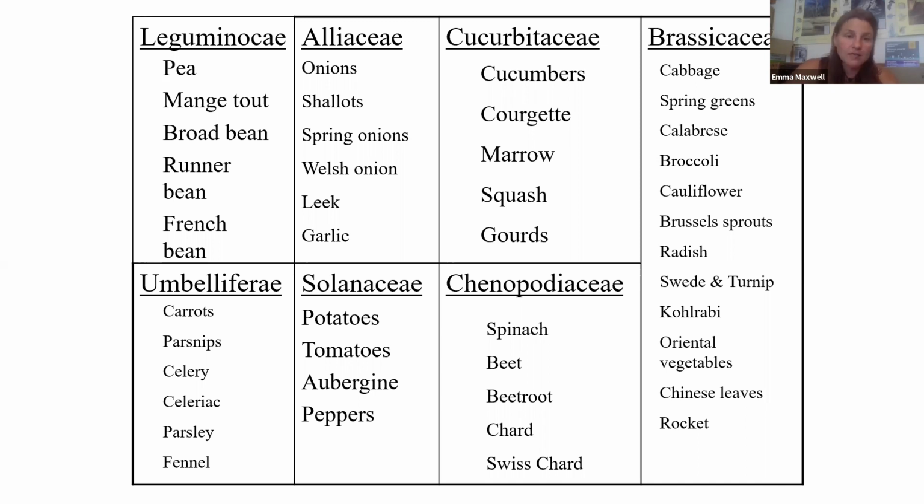They're prone to rust. They're also prone to white rot, which is soil-borne. So it's very important to rotate that crop, because that can build up in the soil, and once you've got it, it's there for 10 years. So it's quite important to understand which plants belong in that family, so that you're not planting alliums in every one of your beds in your garden.